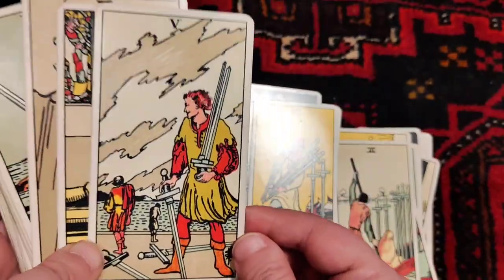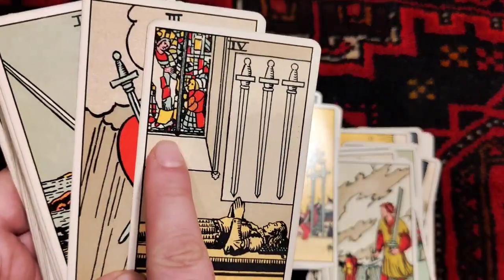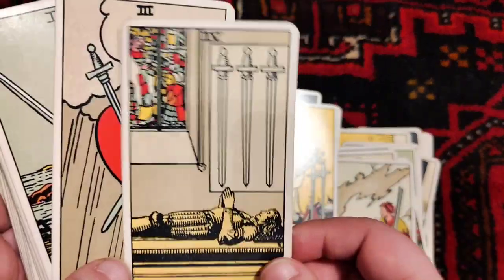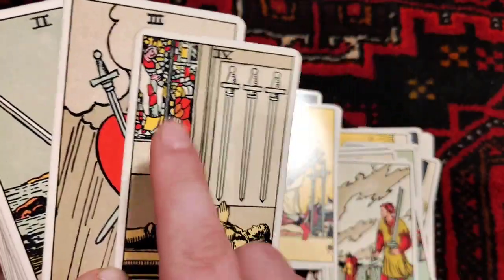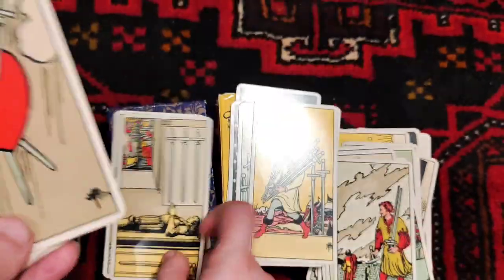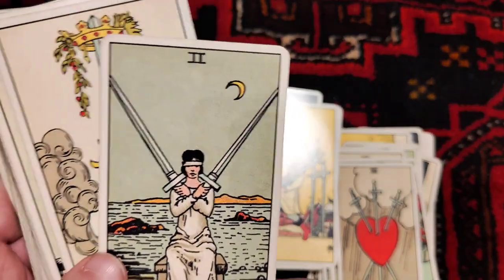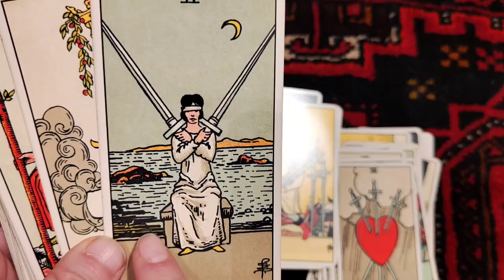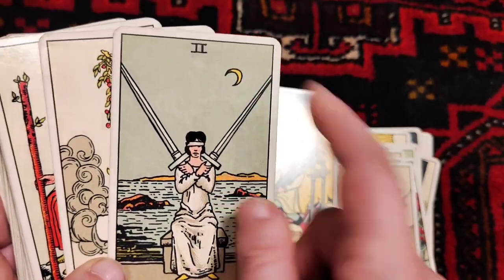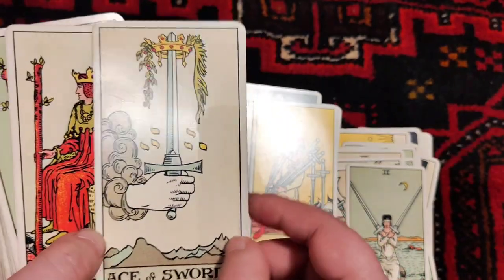Five of Swords, Four of Swords, and I want to set aside this card to show you, I think, a similar thing in another card. So I will put this here. Three of Swords, Two of Swords, and of course the Ace of Swords.